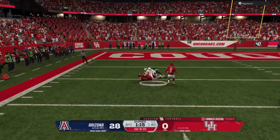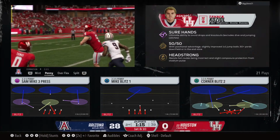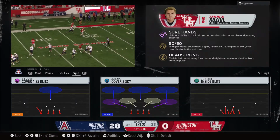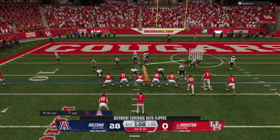It's complete. He's brought down at the one. A big play for this offense, and they'll have it at the 12-yard line. Well, we knew coming into this one the tight end was a big part of this offense, and you've seen it early in this game. They've moved him around. They've thrown it to him in a lot of different ways. Defense is going to have to make some adjustments trying to stop this guy.